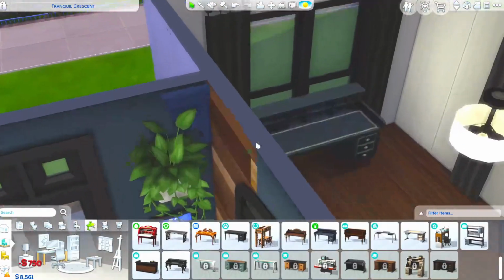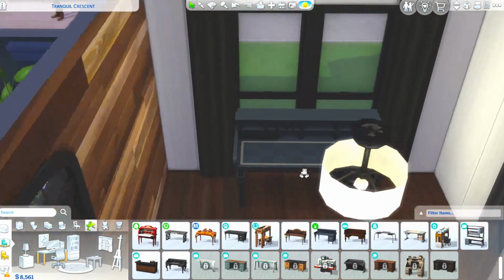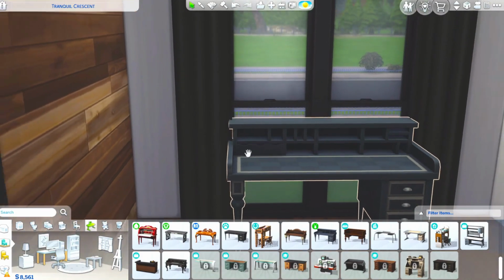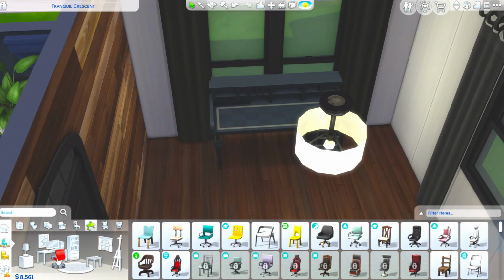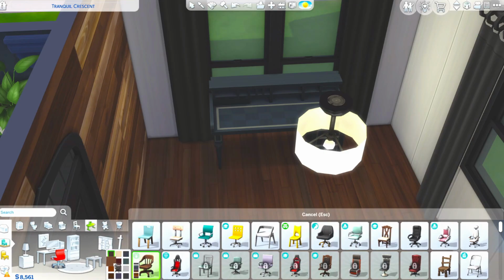It's cute. And then I'm gonna go ahead and do the matching desk to those bookshelves. I also love this desk. It's so fun. And like all that storage, a dream. I love it. It's so cute. Probably gonna use the desk chair from that pack as well. I mean, because why not?